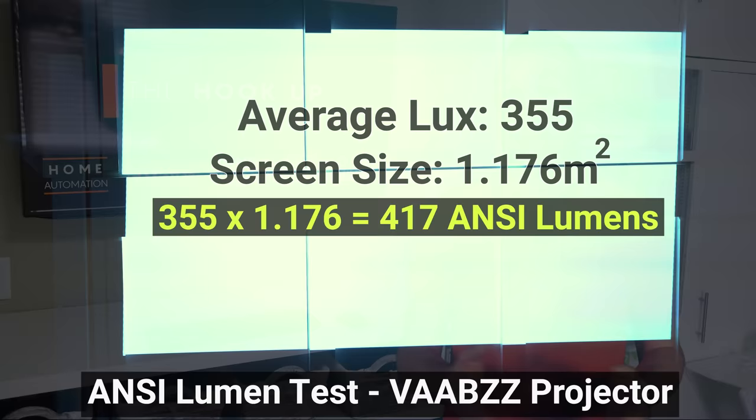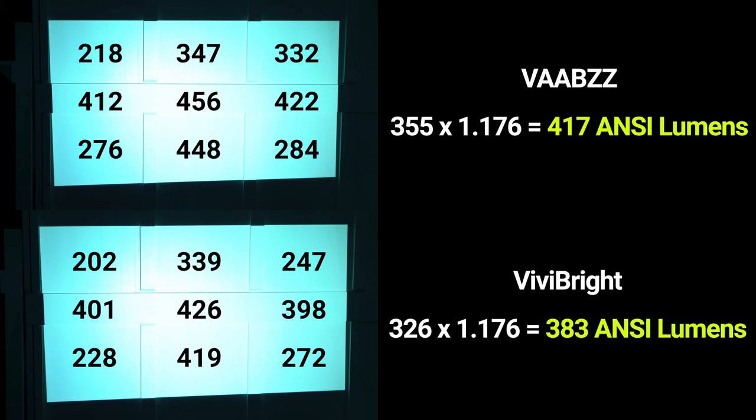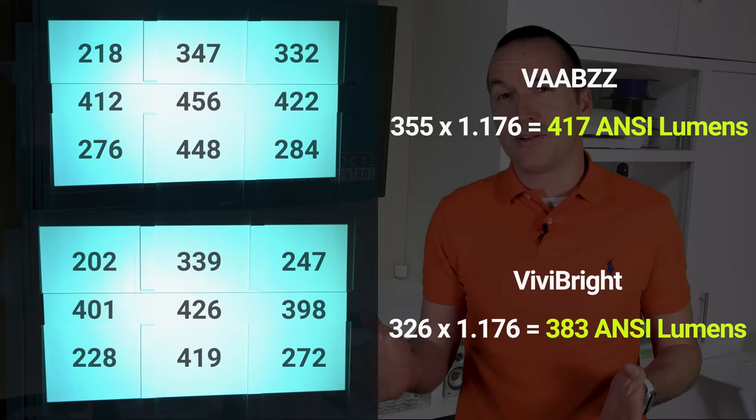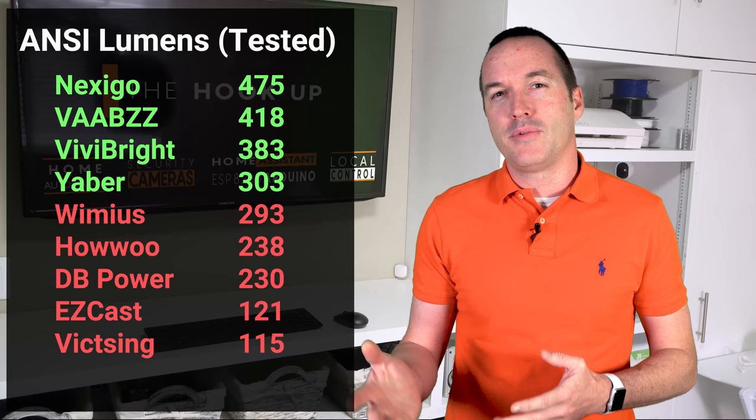By my measurements, the Nexigo PJ20 was the brightest with 475 ANSI lumens, which is actually 125 more than they advertised, while the Vabiz and Vivibright also did really well with 417 and 383 ANSI lumens respectively, which, while decent, was significantly lower than the 600 ANSI lumens that they advertised on their Amazon listing. From what I could tell, it seemed like 300 ANSI lumens was a sweet spot for viewing in a mostly dark room, and anything less than that seemed too dim to be a real option.